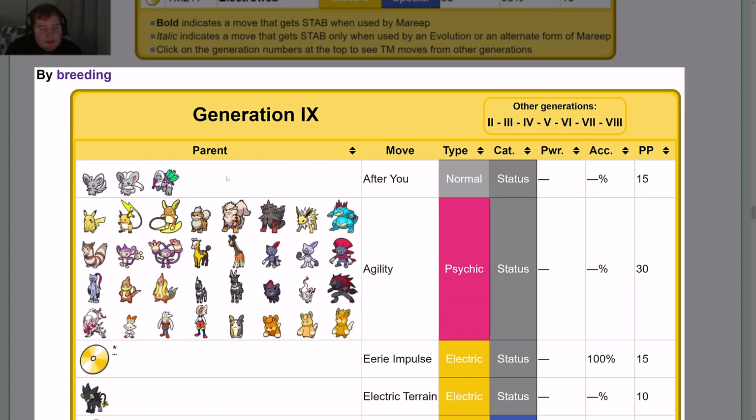By breeding, from this group you get After You, from this group you get Agility, so this is the TM. Occasionally this happens. I think it happened a couple times in Gen 2, so yeah, it's very rare. So this says, no Pokemon in the Field and Monster Egg groups can learn Eerie Impulse via level up.